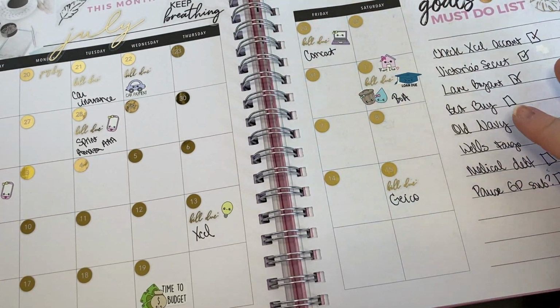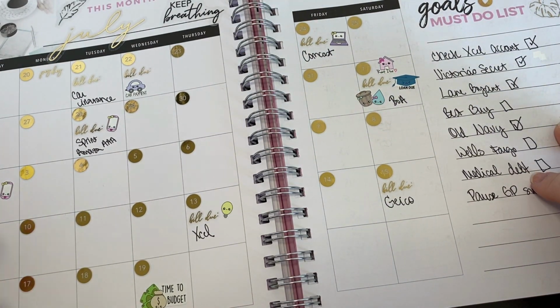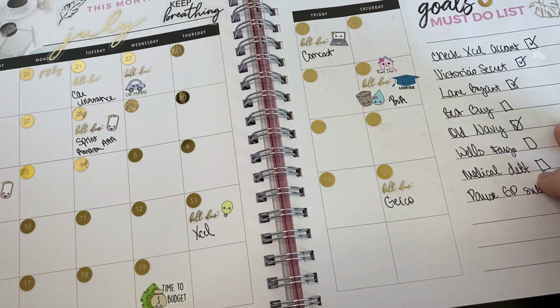But yeah, so that's how I use the stickers. Again, you don't need to have the stickers. I buy the ones for the month because I like them.